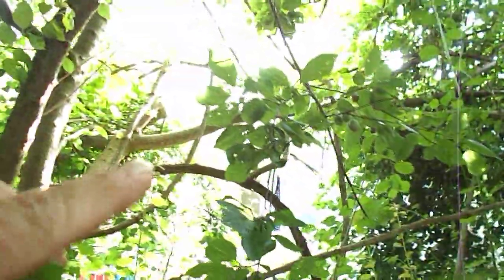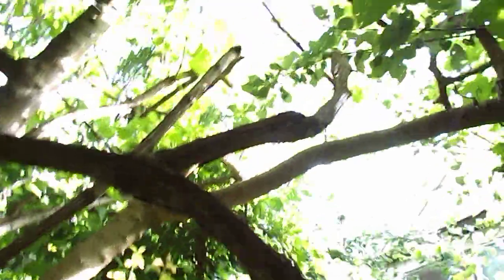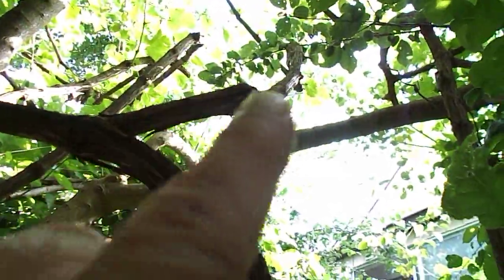And it goes right up the tree, way up there. And you see it all through right there, the grapevine. There it is here, and there it is there. And we get a lot of grapes off this tree. Way more than we could use.